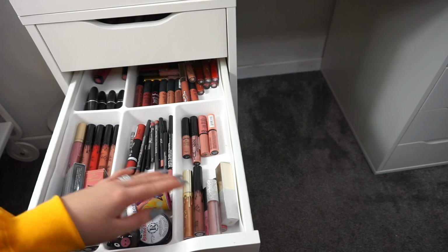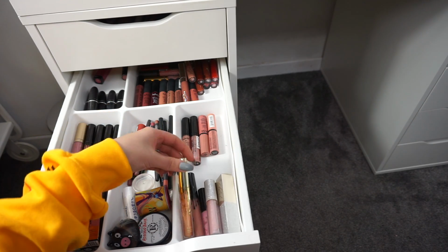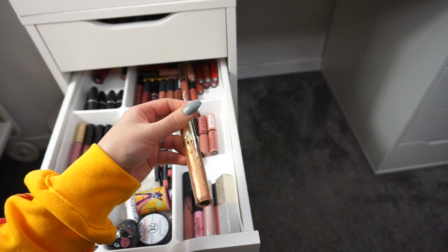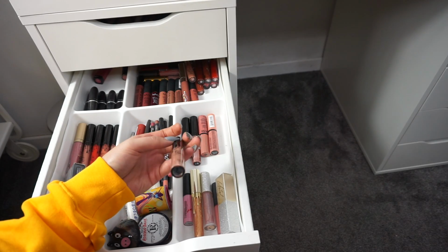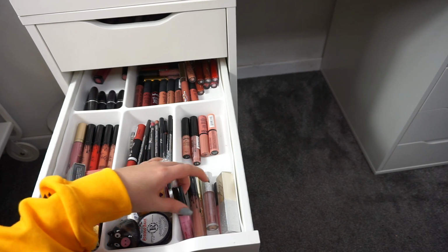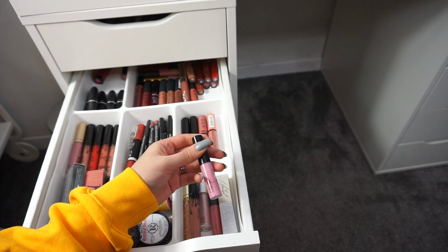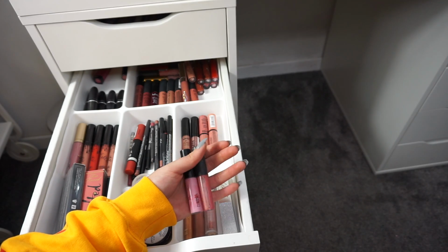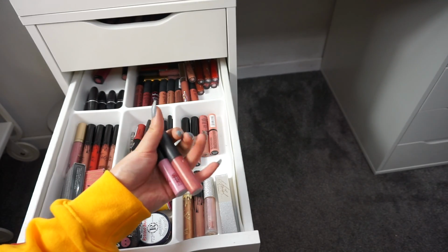So that's that. Over here I have all of my high-end lip glosses down here. So I have the Kylie Cosmetics lip gloss in the shade Poppin', and this gloss is so pretty. Then I also have the lip gloss in the shade Literally. Then I have this very old MAC lip gloss, and fun fact, these two glosses were my first ever makeup product, so it's just here for sentimental purposes.